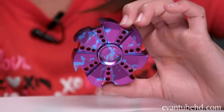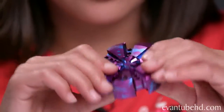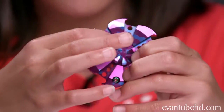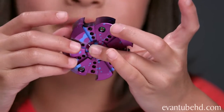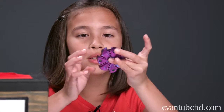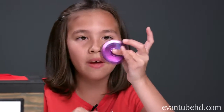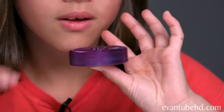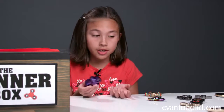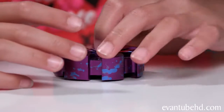Oh, wow. This one's cool. It's metal and it's purple and blue. It's really thick and it has these little bumps right here on one of the sides, and then the other is just flat. There's holes between the little feet, I guess. If you go slow, it looks like a sun or something. And then if you go fast. The only thing with this one is you can't spin it on tables because the center bearing is too inset.